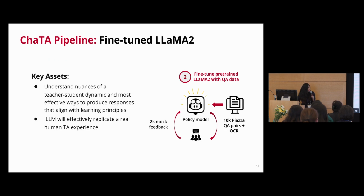And next, there's fine-tuning pre-trained LLaMA2 with question-answer data. So LLaMA2 is an open source LLM that was released by Meta just a few days before we entered this hackathon. And so instead of just using that as is, we really wanted our LLM to understand the nuances of a teacher-student dynamic and the most effective ways to produce responses that align with learning principles. And so by feeding it data from educational resources such as Piazza and Ed, we were able to effectively replicate a real human TA experience.